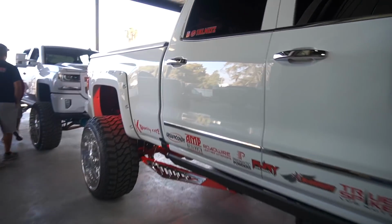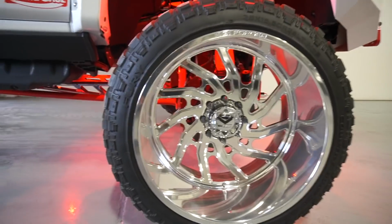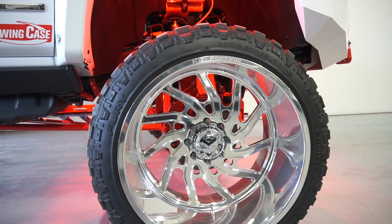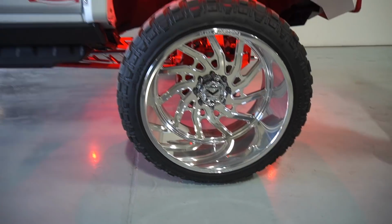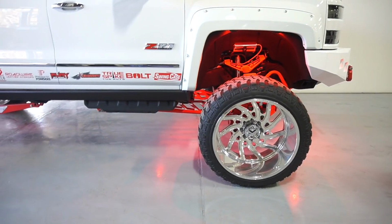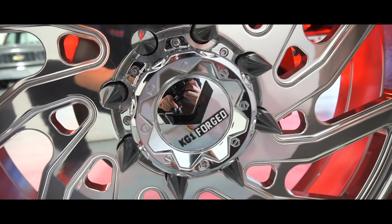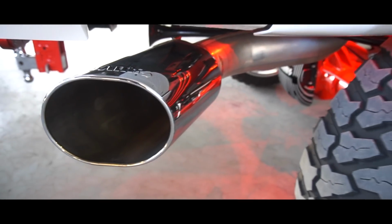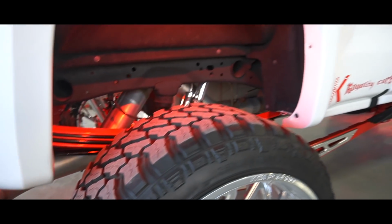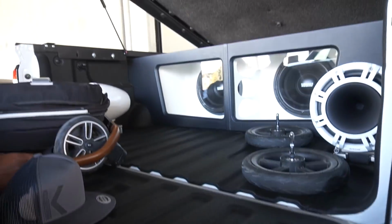Oh, here's his Instagram right here. One clean LTZ. With a KG1 forged. What are these, like 16s? Yeah, 16s. Dang. KG1 forged. That's sick. Dang, dude, look at that. That's crazy.